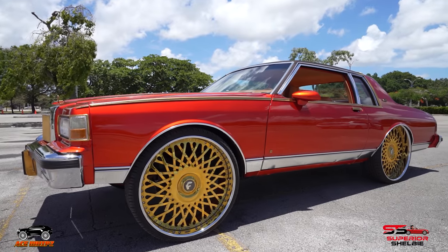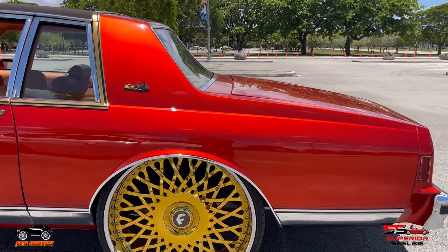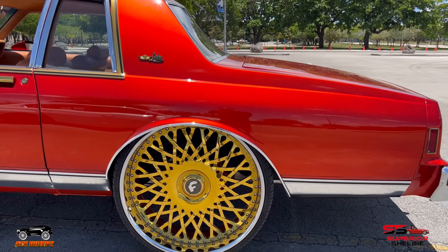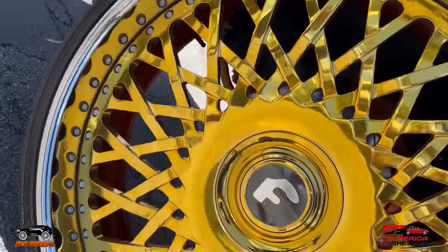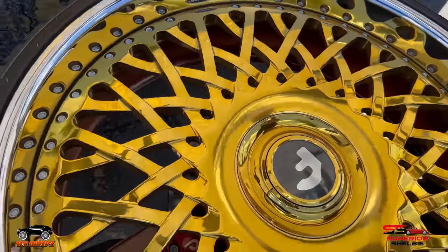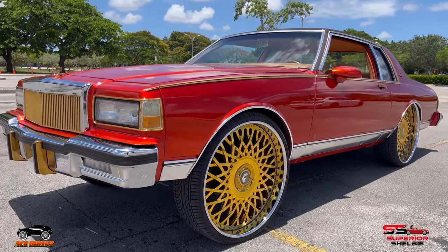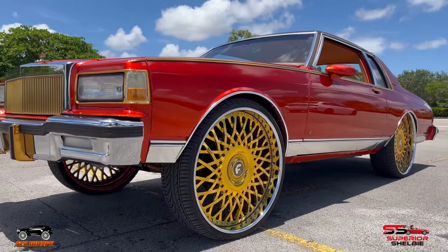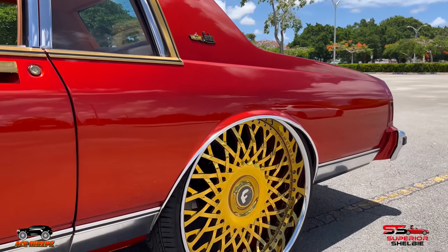So we got some really cool 28-inch Forgiatos. I love these particular rims because they're always choppy. My favorite Forgis are the twisted ones, but tell me why you went with these particular ones. These are kind of like gated. For me, my personal preference, when I look at a box Chevy, especially a coupe, they are luxurious cars. They look like grapes coming down the street. So you gotta put a big face wheel on it and bring it out.